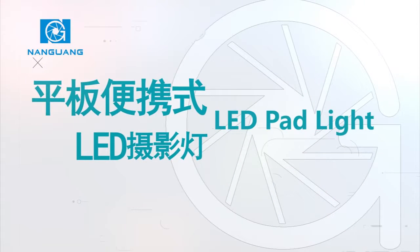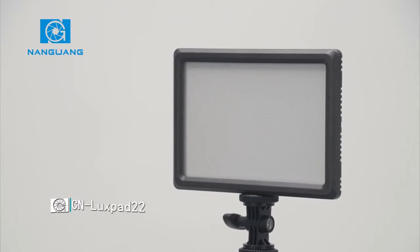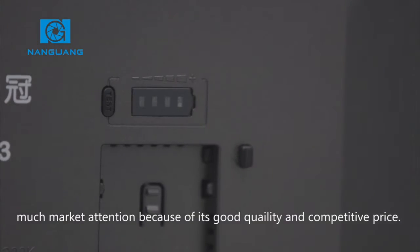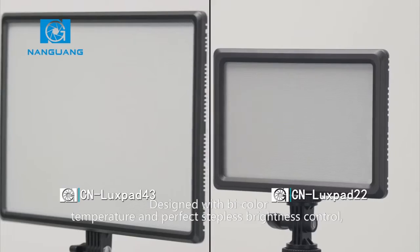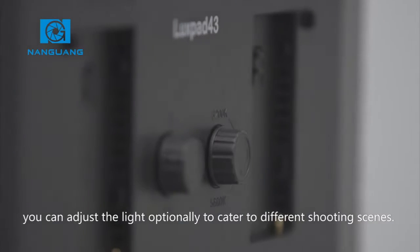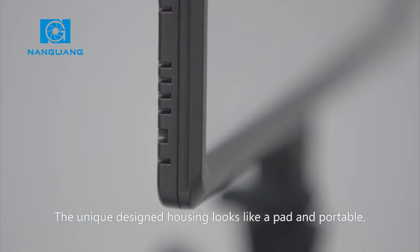Portable LED Padlight. LED Padlight is the most popular light nowadays. The representative padlights of NANGUANG, CN LuxPad 22 and CN LuxPad 43, have drawn much market attention because of their good quality and competitive price. Designed with bi-color temperature and perfect stepless brightness control, you can adjust the light as you like to cater to different shooting scenes. The uniquely designed housing looks like a pad and is portable.